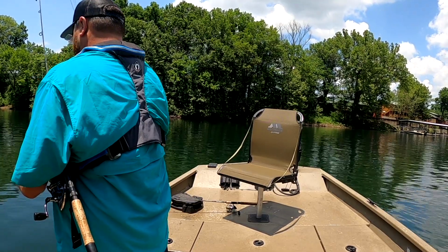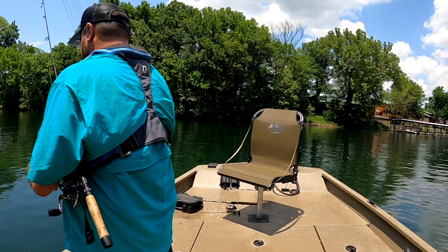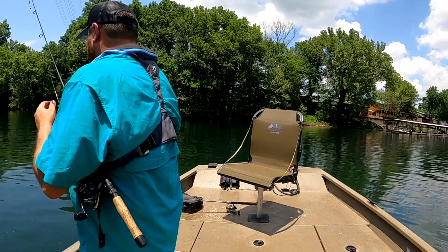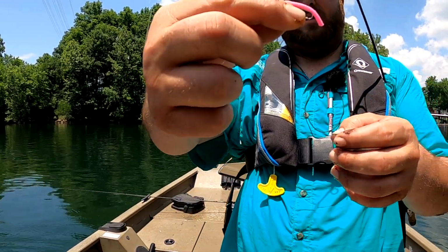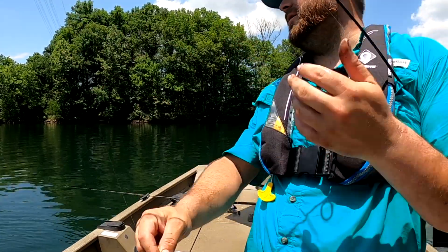And I'll show you how I have this pink power worm rigged as soon as I get it out of the fish's mouth here. So that's just a regular size 8 hook, and I've got that worm run all the way straight across the back onto the line over the eye of the hook.